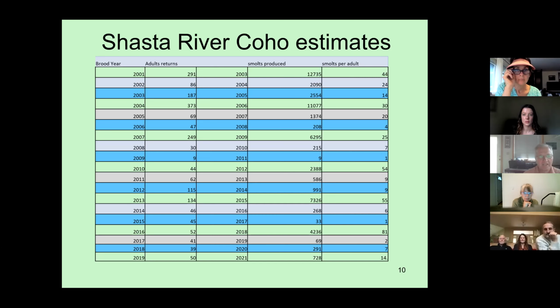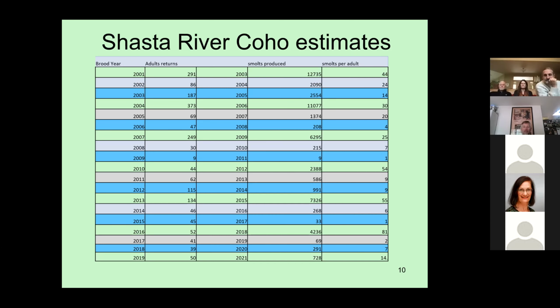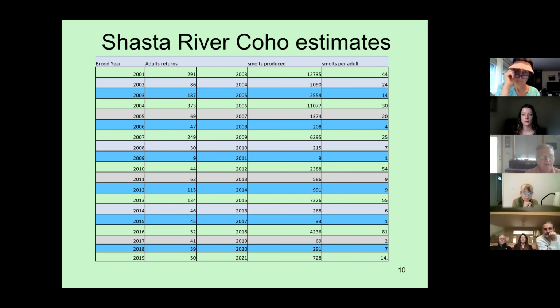I mean, in a healthy, robust population, I don't think you would see this kind of variability. I haven't worked with a robust population of coho, but my assumption is that this wouldn't be going on. And I know you don't see it for Chinook. You don't see this kind of variability, and so it makes you wonder. The fate of these animals must vary from year to year.